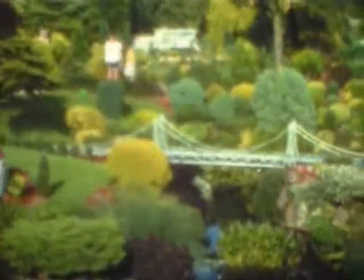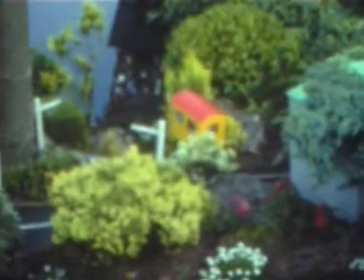I think this is probably Babbacombe, which is about halfway between the site and Torquay itself. Here's the model village at Babbacombe. Been there for many years, and of great interest to everybody from children to adults. It's quite a large site, and there's all sorts of model trains and model villages and bridges and all sorts of things to go and see.